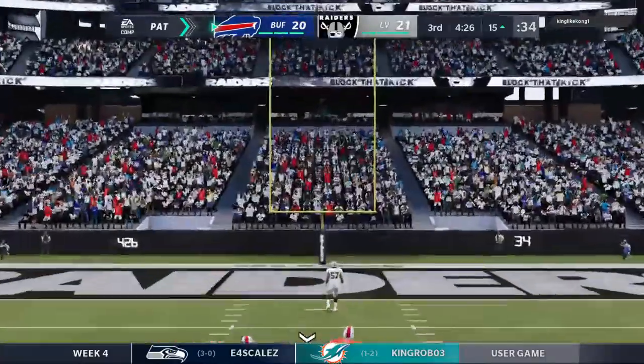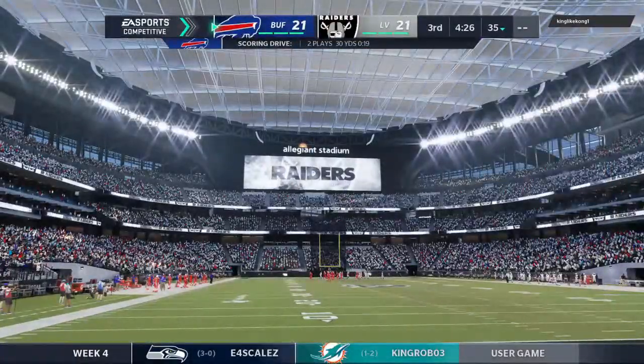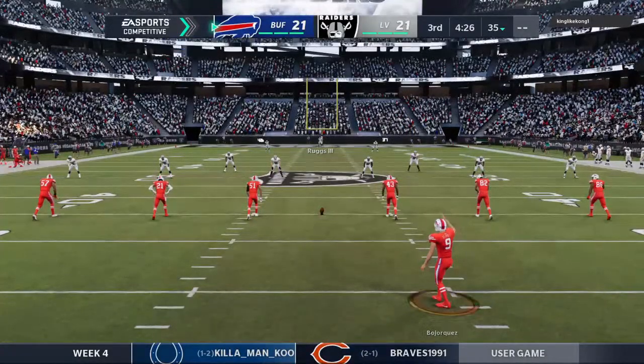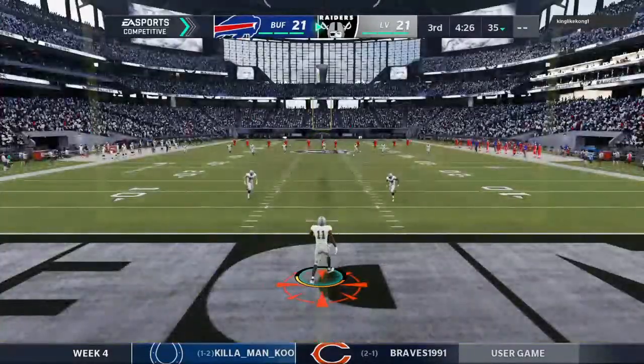Had the option to hand that one off or run it himself, but instead, a really easy, quick pass. I like the way they made a decisive decision and got it right to the receiver. One move later, he's in the end zone. So we're right back where we started, all even as the kick's away.